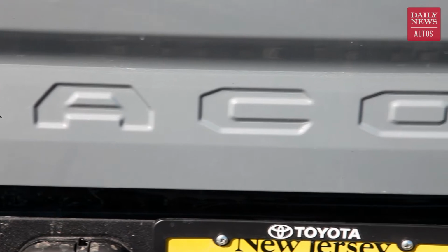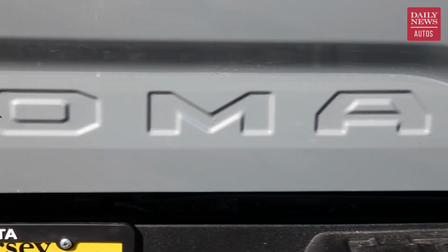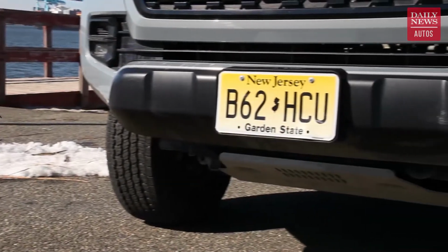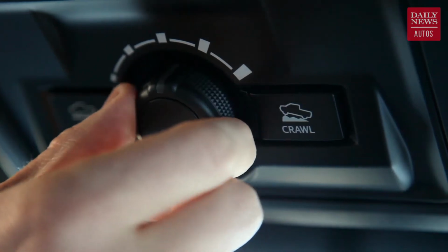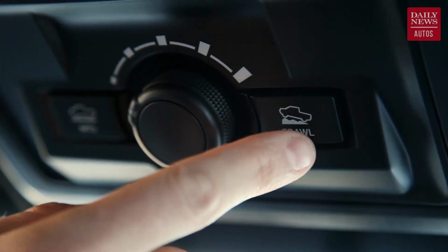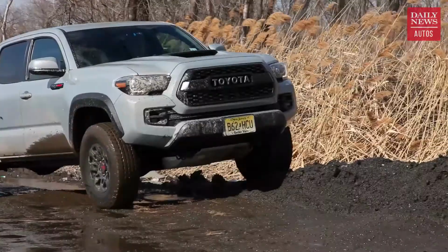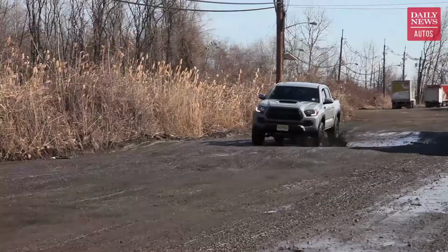In addition to the off-road suspension and the sway bars, the Tacoma has a few other features that help make off-road driving easier and in some cases more fun. We've got a skid plate right behind the front bumper, which helps keep some of the important parts of the undercarriage intact. We've got an automated crawl system up here, which you can adjust depending on how fast you want to go, but this is great for going uphill or going downhill in a controlled fashion.